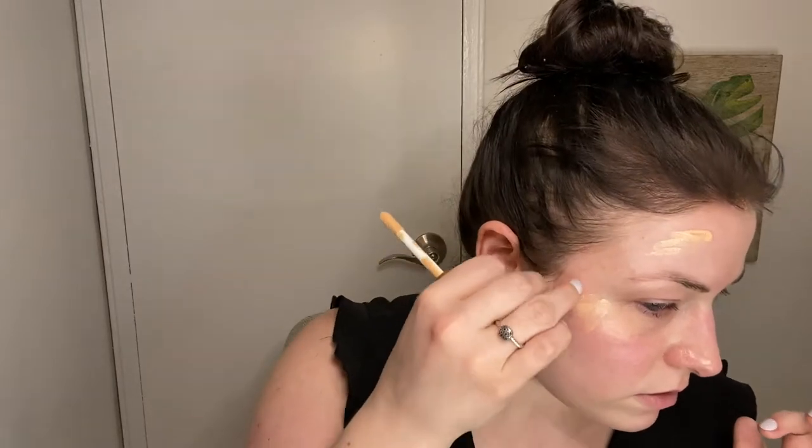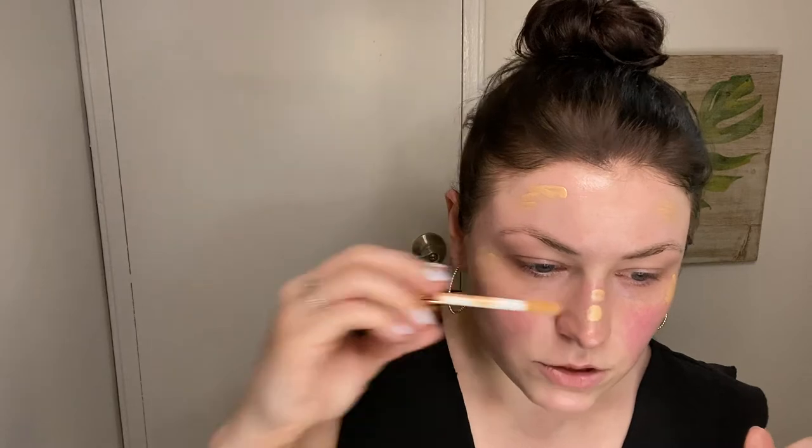Got some hair here on. And then I like to do the bridge of my nose, then a little on my chin. It's super, super hydrating. So I just will warn against that. I don't know if it would be great for more of an oily leaning skin.